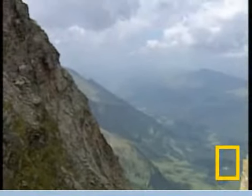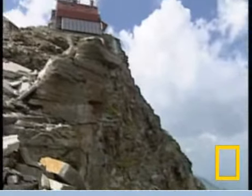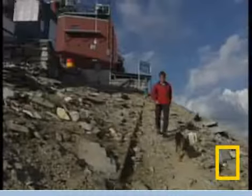Sonnenblick's peak used to be held together by mountain permafrost. But with rising temperatures, the permafrost was melting and the rock under the station was crumbling away.